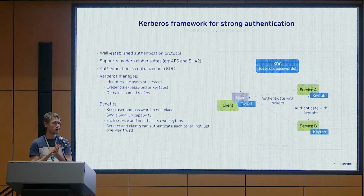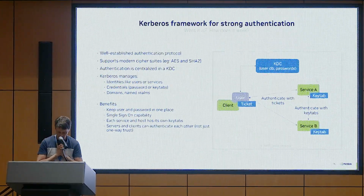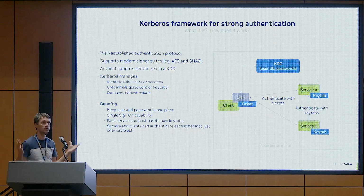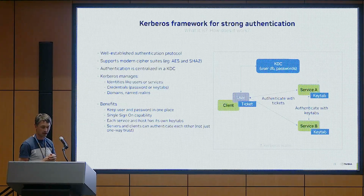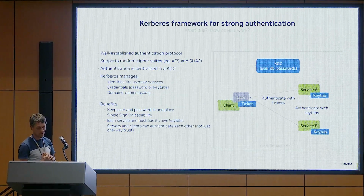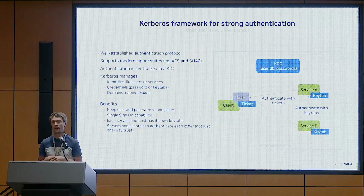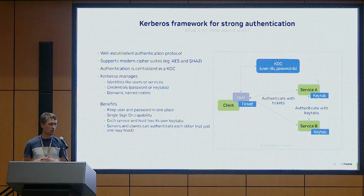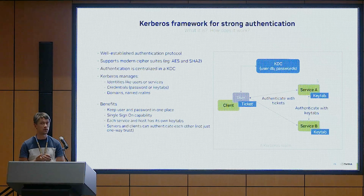So in order to do that, we are looking at deploying Kerberos, to try to improve the general security posture we have. So before going to the details, what's Kerberos? Kerberos is a well-established authentication protocol. It supports modern cipher suites like AES or SHA-2. It is widely deployed. For example, if you are using Active Directory, maybe you don't know, but under the hood, Microsoft servers are using Kerberos a lot.